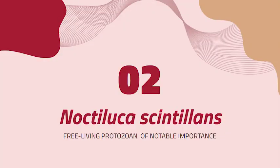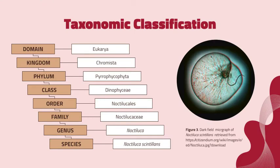The second industrially important microbe I will be sharing with you is Noctiluca scintillans. In line with the updated taxonomic classification of the Integrated Taxonomic Information System, Noctiluca scintillans belongs to the domain Eukarya, kingdom Chromista, phylum Pyrophycophyta, class Dinophyceae, order Noctilucales, and family Noctilucaceae.